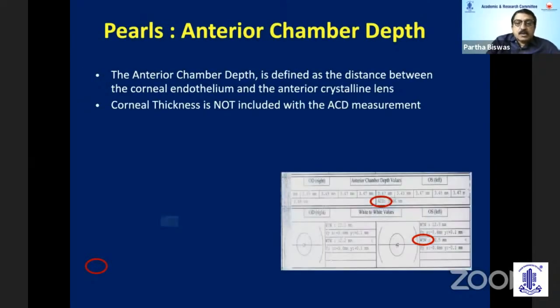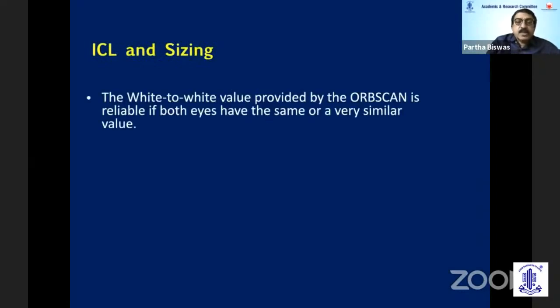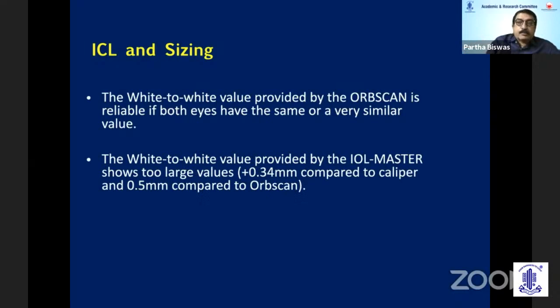So what are the tools with which we look at the anterior chamber depth? And it's important because not all the tools give the right values. When we are looking at the white to white, the OBSCAN provides a very reliable value, and this should match between the two eyes, which is again very important, unless there is some amount of pigmentation or some artifact on the sclera, and the mismatch is there but can be accounted for.